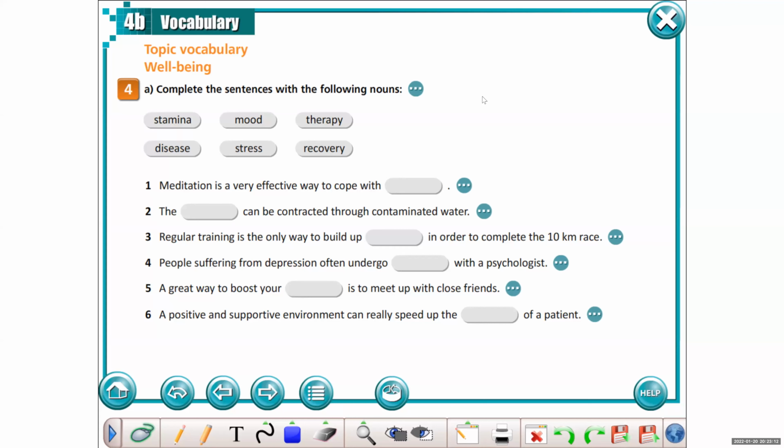Well, do you want to start discussing the answers now? Stoyan, try the first one, please. Meditation is a very effective way to cope with stress. That was the easiest, wasn't it? Bogdan, what about the second? The disease can be contracted through contaminated water. Ekaterina? Regular training is the only way to build up stamina. Stamina is endurance. That was easy too. Now let's see the remaining three words.